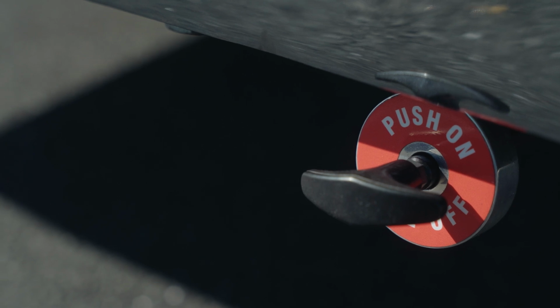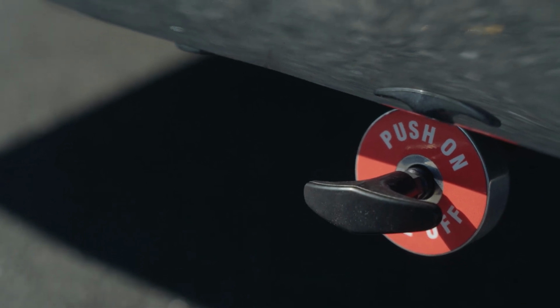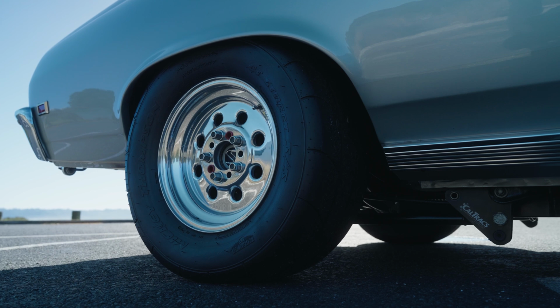Being supercharged, it's very much on or off. It's extremely responsive. It's making over 8. Okay, it's been on the dyno quite a bit. That's on pump gas. We can put E85 in it and get some more power.